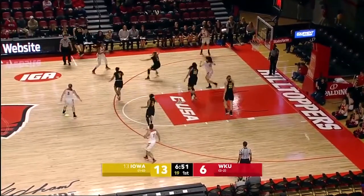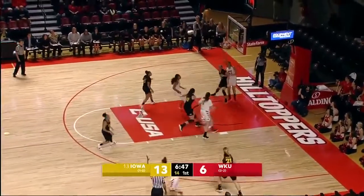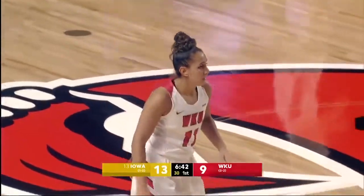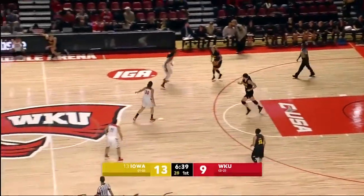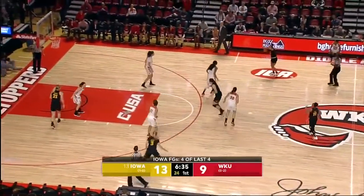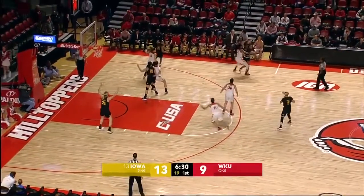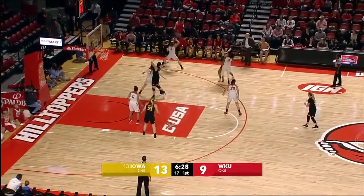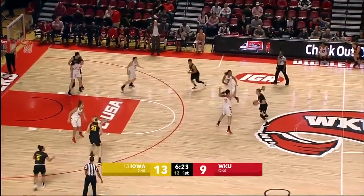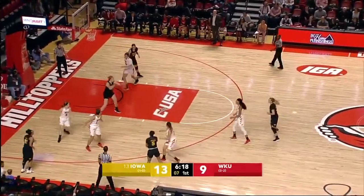Brewer working it around. Creech on the left side. Brewer, another three, and another basket. Alexis Brewer has come out hot. So a 4-point advantage now for Iowa, 13-9 with 6.5 minutes to go in this first period of play. Deep in the corner. They're putting a little more pressure now on the perimeter players, and that's going to possibly open up something inside for the Hawkeyes.